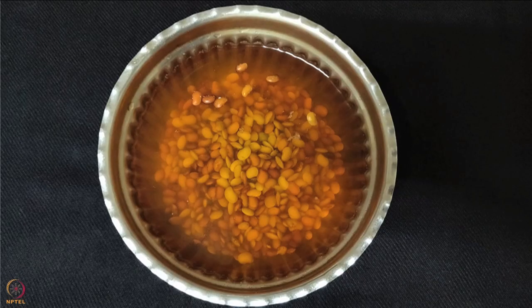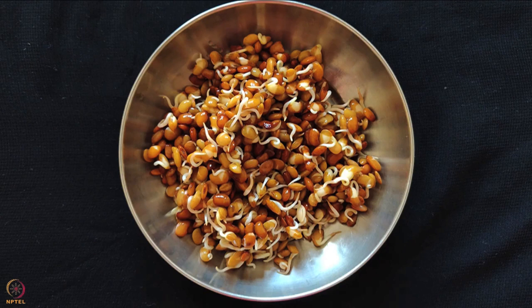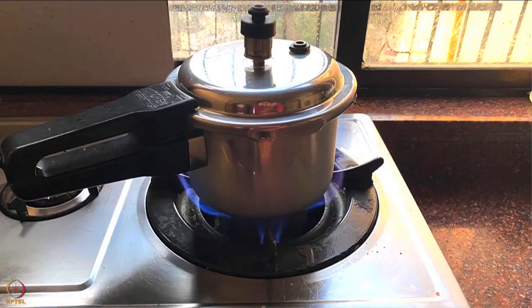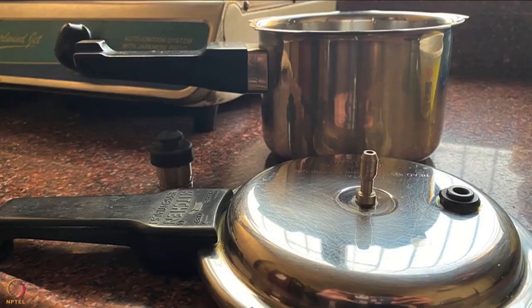Procedure: soak horse gram overnight. The next day, strain the excess water using a strainer. Keep the horse gram in a dry place away from heat until sprouts appear. Once the sprouts appear, boil them in a pressure cooker. To boil, add 1/2 cup of water, salt and turmeric powder. Pressure cook on high flame until 1 whistle. Then, cook on low flame for 10 minutes. Let the pressure release from the cooker on its own and then open it.